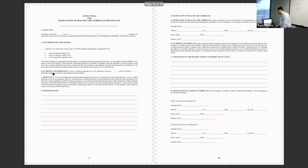Now the living will part is pretty easy to explain as well. All they're going to do is put their name at the top there. And then where it says life prolonging procedures, they'll initial there that says that I choose that if I am both mentally and physically incapacitated or have an end state condition or a terminal condition, that this kicks in, right? Section B under that is the nutrition and hydration. If they want to be on feeding tubes and things like that, they can or cannot receive artificially administered hydration and food.